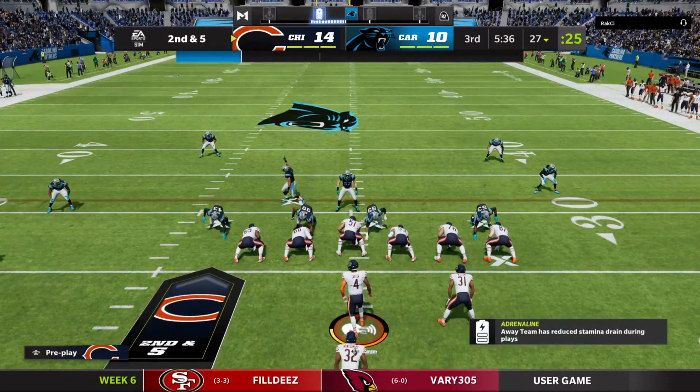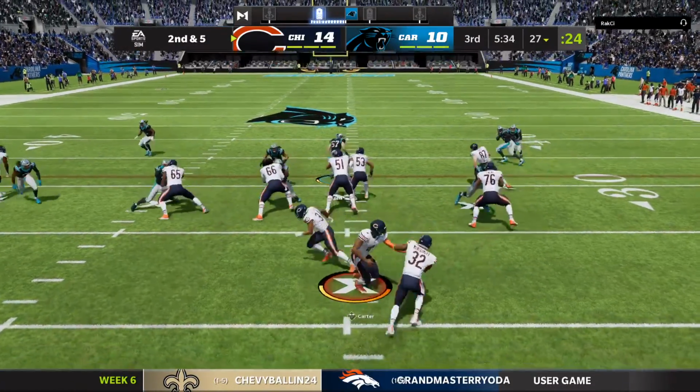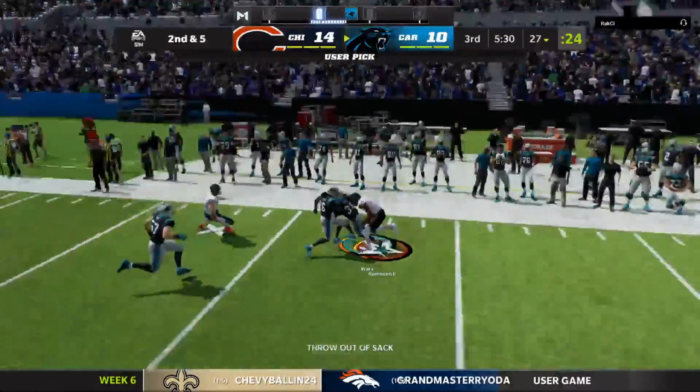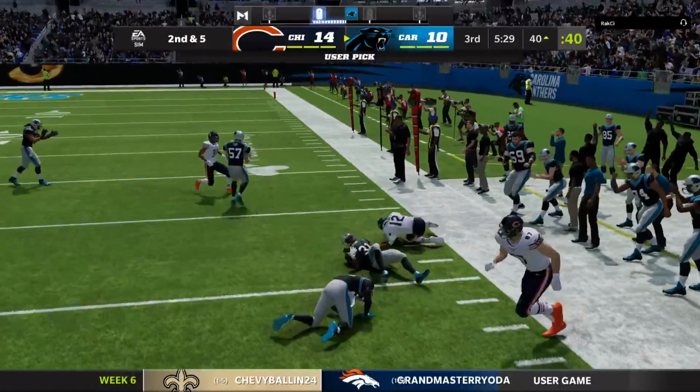After the pickup of 5, here's 2nd and 5. Back to throw. He got hit, and it's intercepted. Picked off near the 32.